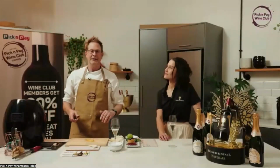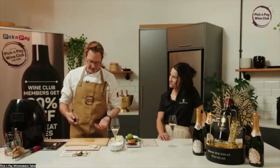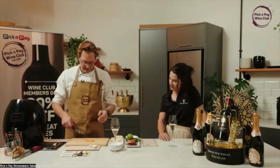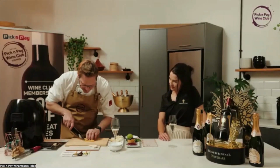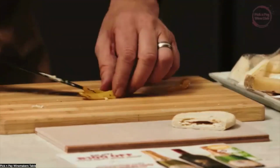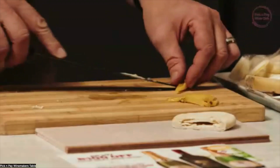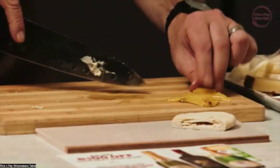So pop that onto the board, and what we've got here are these little pickled, curried pickles, almost like a Cape Malay pickle curry. It's got some curry powder, a little bit of cumin, a little bit of vinegar, and I'm just going to slice a few of these little slices just to pop into there. There we go, and I'm just going to pop that onto the side of the board, ready, our prepared little bowl there.